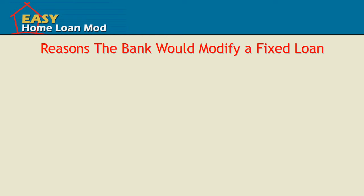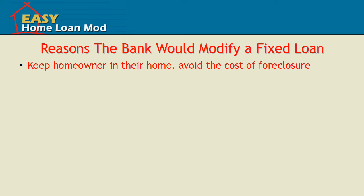So the reasons why a bank would modify a fixed loan are to keep homeowners in their home and avoid the cost of foreclosure. A lot of people don't realize that it costs a bank upwards of $70,000 to foreclose on a home after all of the attorney's fees, the auction costs, selling the home, any kind of repairs that they have to do, legal fees. It costs the bank a lot of money to foreclose on a home. So if they can keep the homeowner in their home and avoid the cost of foreclosure, then they're all for it. Another reason is that they would mitigate a loss on investor money.